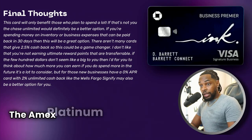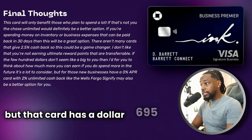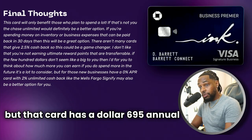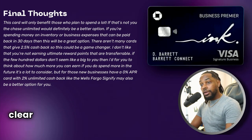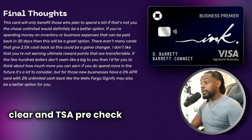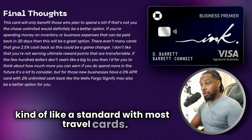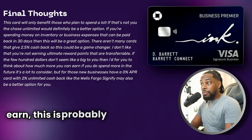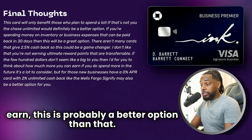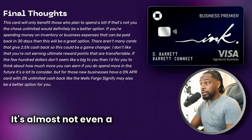The Amex Platinum gives you 5x points for travel, but that card has a $695 annual fee. While there are some perks, like you could get Clear and TSA PreCheck essentially for free, that's kind of like a standard with most travel cards. Now, if we're just talking about money that you can earn, this is probably a better option than that, especially when you think about how high that annual fee is. It's almost not even a comparison.